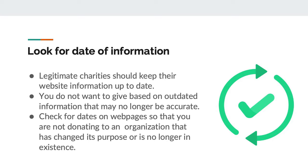The next thing to do, especially in this online realm, is look for the date of the information. Now, legitimate charities should be keeping their website information up to date, whether that's on their main page or through a blog. So you can go to their main page, or if they have some sort of blog, something they're posting to more regularly, go there and look for something on the page that says last updated or posted on, and check the date there and make sure that it's pretty recent, right?